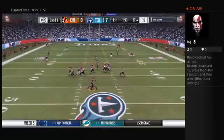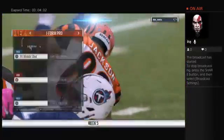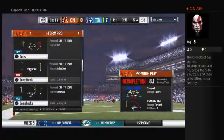Dalton throwing on 2nd down. He's going to rifle one deep left side. And the hit jarred loose. It's incomplete.